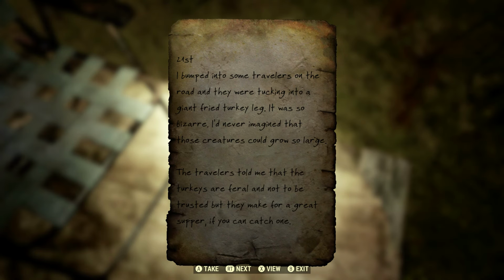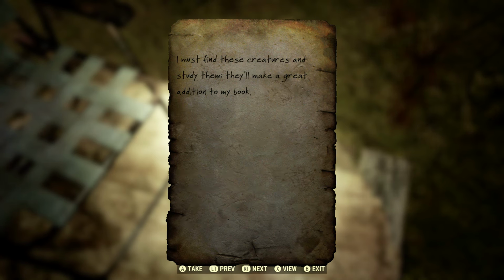I bumped into some travelers on the road, and they were tucking into a giant fried turkey leg. It was so bizarre, I'd never imagined that those creatures could grow so large. The travelers told me that the turkeys are feral and not to be trusted, but they make for a great supper, if you can catch one. I must find these creatures and study them. They'll make a great addition to my book.